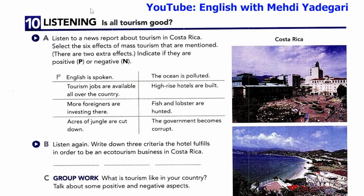Listening. Is all tourism good? All tourism or mass tourism means mass tourism. You have to listen to this listening and check if these facts are positive or negative.